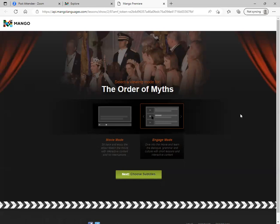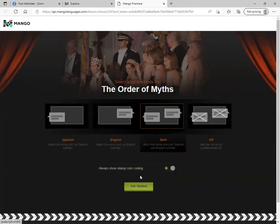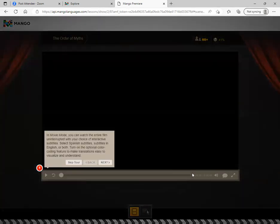You have 2 options. You can watch the movie mode, which is described as watching the movie with interactive context and no interruptions, or an engage mode, where you learn the dialogue, grammar, and culture with short lessons and interactive content. And you can also choose whether or not to have subtitles, and whether those subtitles would be in Spanish, English, or both. So I'm going to click movie mode, and I'm going to click choose subtitles, and I'm going to click both. I'm going to press get started. So we have the movie starting.